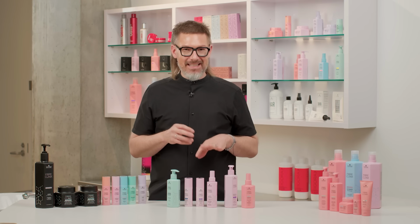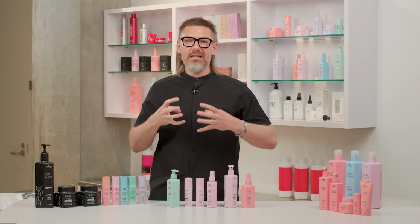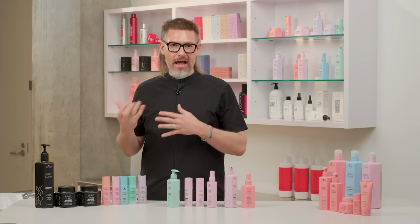Heat protection mist is kind of like a seatbelt in your car. It doesn't mean if you put on your seatbelt and you drive off a cliff, you're still going to end up all good. The heat protection mist is exactly that. It is a seatbelt, but you don't want to crank up your hot tools to the highest degree expecting that this will save the day. They are a buffer to absorb some of that damage that is imparted by a hot tool or a blow dryer.